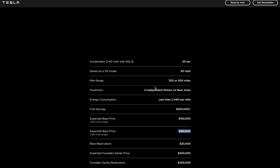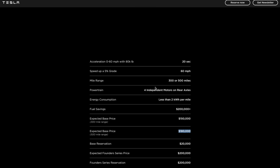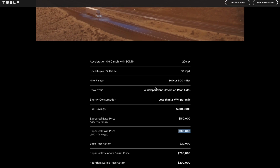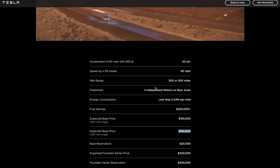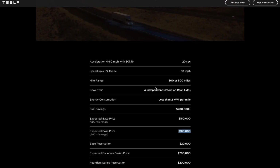Motors on the rear axles. That's one motor powering each wheel, and basically that allows for more torque, more power. And if one motor fails, there are still 3 others to continue the job and to make sure that you get to your destination.